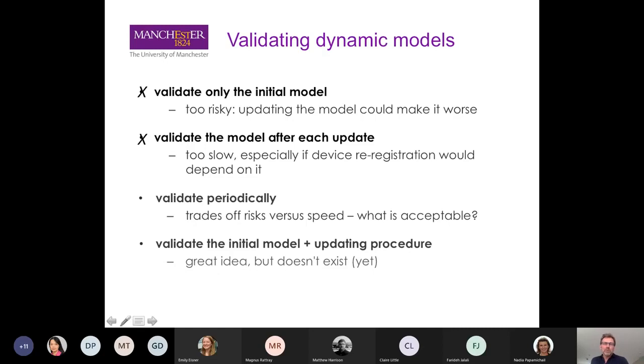One approach would be to validate periodically. And I guess the most advanced approach, but one for which we haven't got the methodology yet, is to validate the initial model plus the updating procedure. So basically prove that the model would always be accurate regardless of the number of updating steps that have been applied.